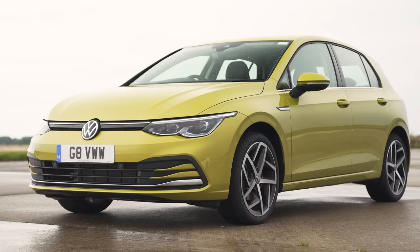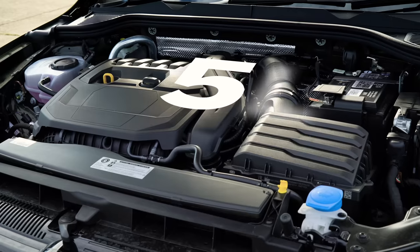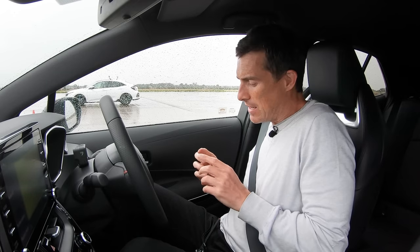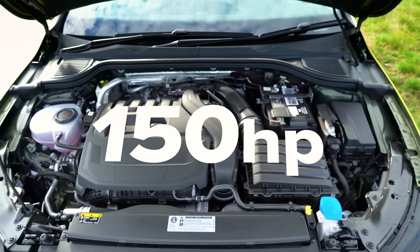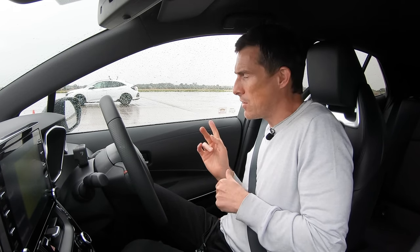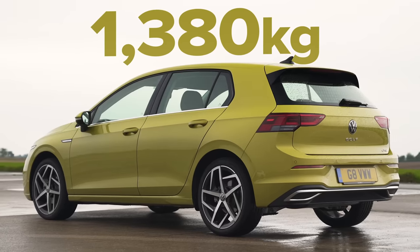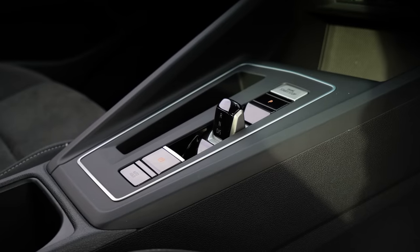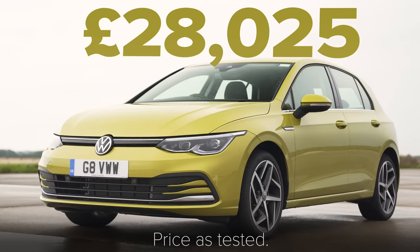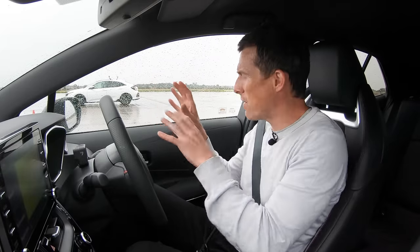Finally, we come to the Volkswagen Golf. So that has a 1.5 litre turbo petrol engine, 4-cylinder, mated to a little electric motor, so it's got mild hybrid tech, and it puts out 150 horsepower and 250 newton metres of torque. So it seems up on par with the other two cars. Still, it's a little bit lighter than this, but heavier than the Civic. It weighs in at 1,380 kilos. It has a 7-speed dual-clutch automatic gearbox. Price-wise, £28,000. So really, these cars are very similar money.